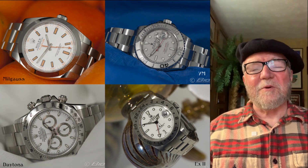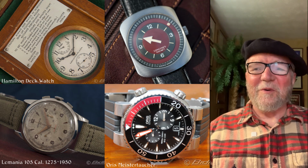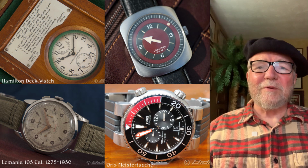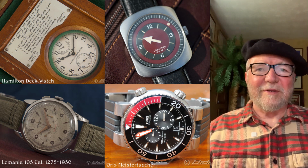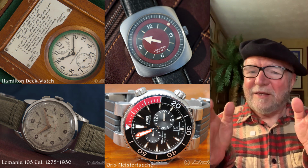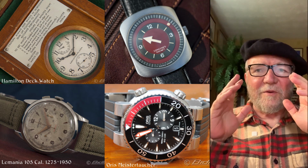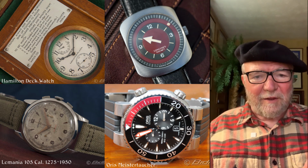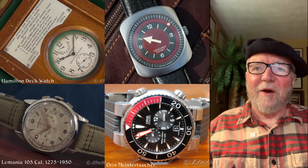Now, this next group is another group. It's, wow, where do you get these neat watches? First of all is a Hamilton Deck watch. I didn't even know about this thing. It's got a little thing you got to put that comes in a box. It's not like a marine chronometer. It's called a deck watch, and you're supposed to put it with the dial up on the deck, and it tells you all about winding.